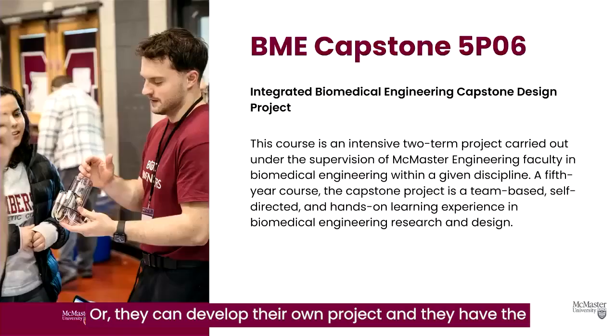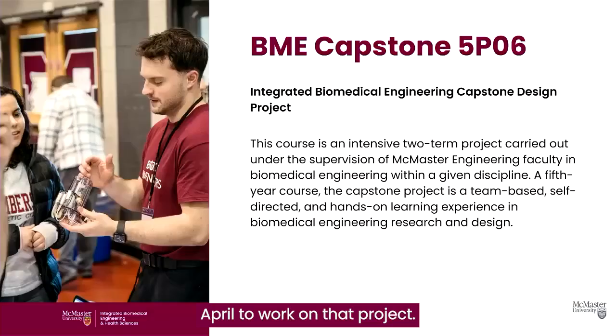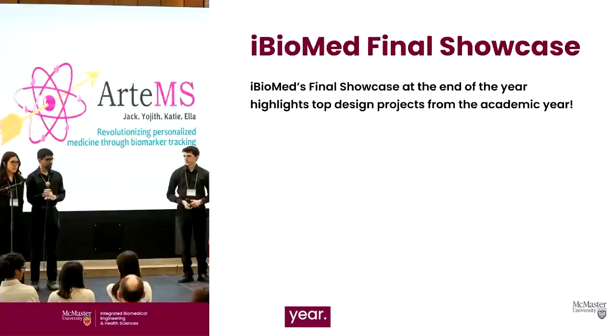And they have the full 8 months, right from September all the way to April, to work on that project. They have a number of resources available, whether it be space or an allotted budget, where they can actually build prototypes, test them out, and then actually pitch them at the end of the year.